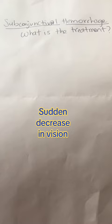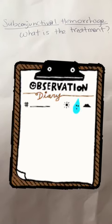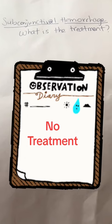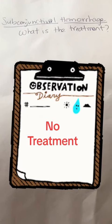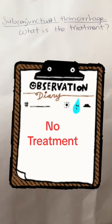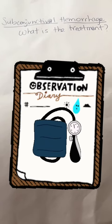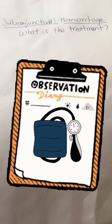So what do we do for treatment for a subconjunctival hemorrhage? Most of the time, there's no treatment needed at all. It usually goes away in weeks on its own. And if there is any kind of underlying disorder like hypertension that may be the cause of this, that underlying condition will likely need to be treated.